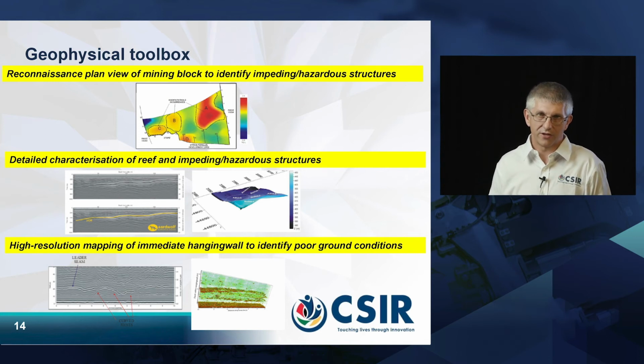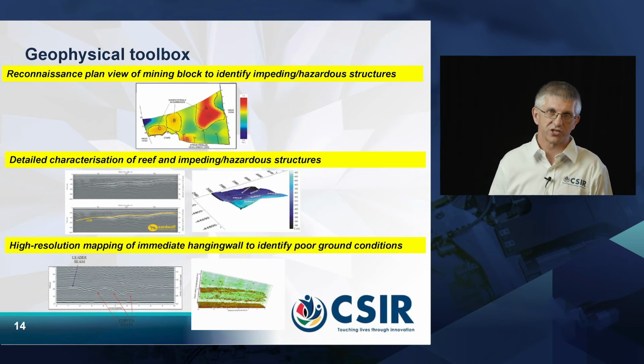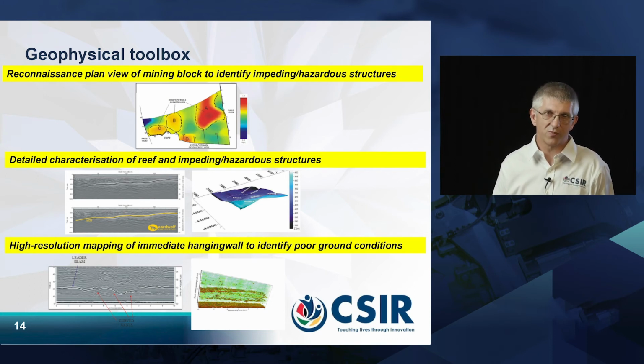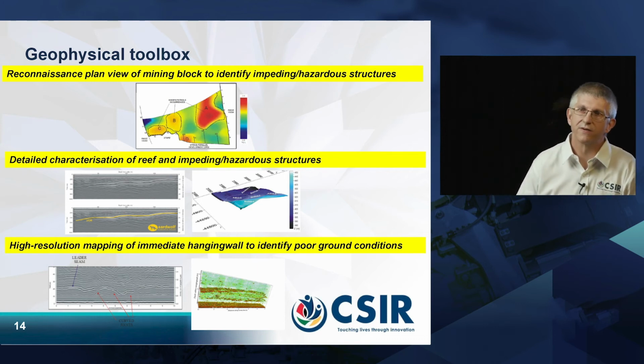You can apply it in reconnaissance mode to come up with these plan views of the mining block to show any potential areas where there might be a disruption or geological structure that could impede extraction. You can then use the medium resolution borehole radar approach or technology to do follow-up work, or to get a cross-sectional view of that structure to see its depth, its lateral extent, whether it affects the reef continuity at all or whether it just displaces the reef, and so on.